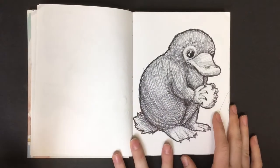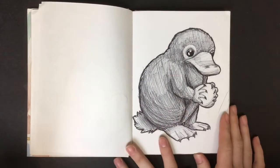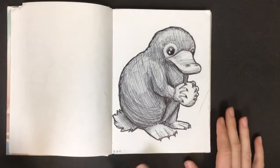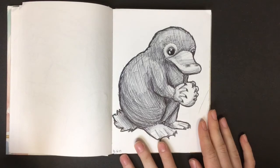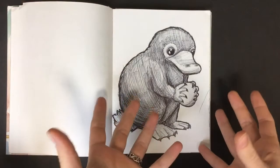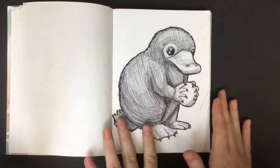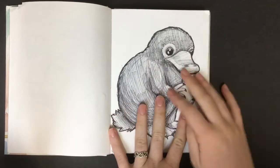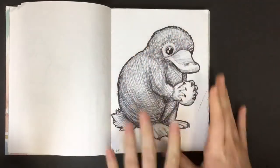Oh, this is my favorite. This is probably my favorite drawing I did this month. Oh, I love nifflers so freaking much, and I was so happy when there was one featured in Fantastic Beasts and Where to Find Them, because even when reading the Harry Potter books, I love nifflers. I was like, that is my favorite. I want one. I want a niffler.